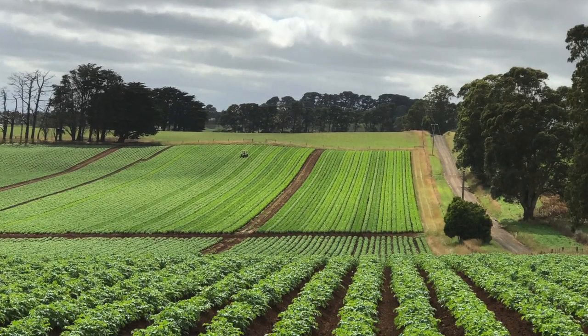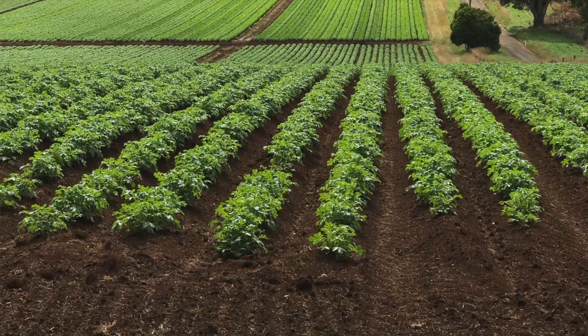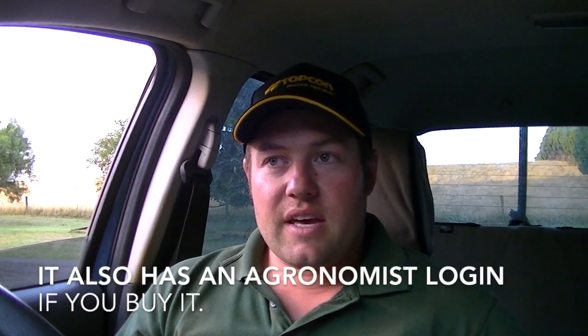All in all, for cropping, I found this app really good. I think if you're just doing cropping and you don't have stock, it's definitely worth having a look at. It is fairly easy to use and it's fairly quick to use. I found that I wasn't spending a huge amount of time typing stuff into it when I could have been already in the tractor. So good for cropping, bad for stockists.